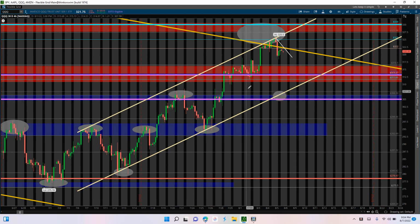Now, last week you guys can see here, we broke out of this resistance range, had a little run. So now that we're into this resistance, pulled back. Now we're here under 322. Okay, 322, which is this support, broke down, now is resistance.